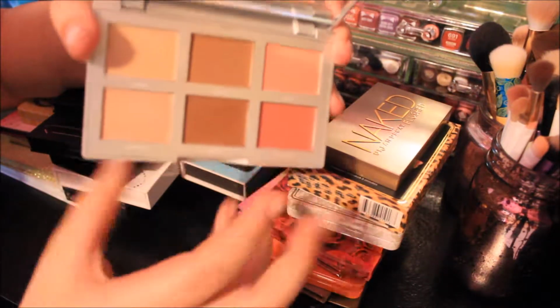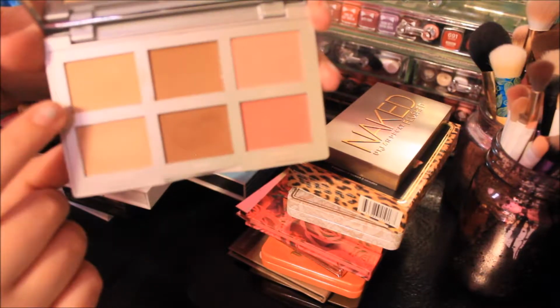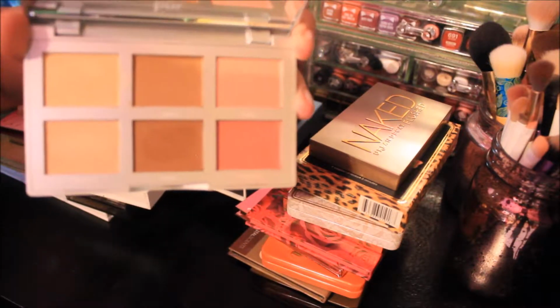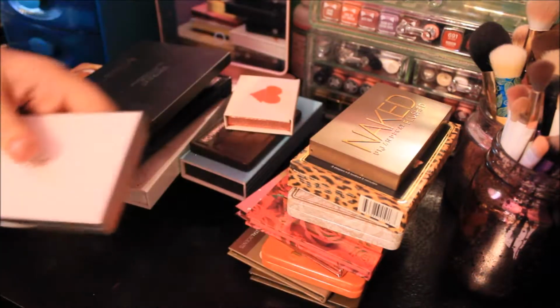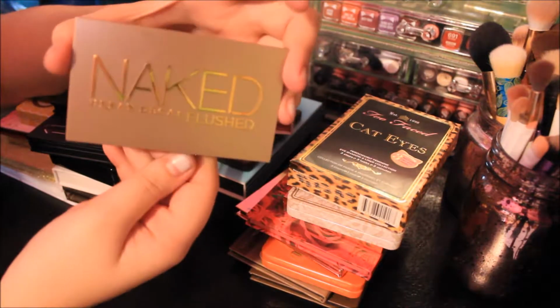So it just looks like this. It has 2 blushes, 2 bronzers, and 2 highlights. This one's more of a matte under eye color, but this is a highlight, 2 bronzers, 2 blush, and they are very, very pigmented. These are very good for getting them at Marshall's on a discount. So there's those 2.